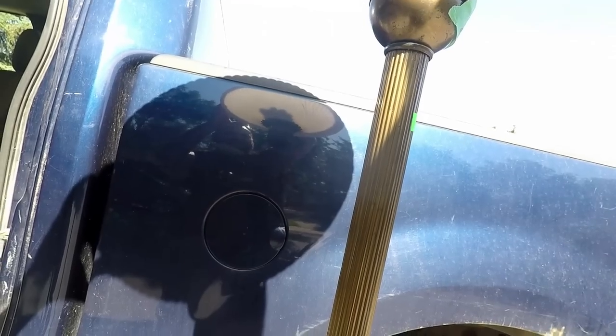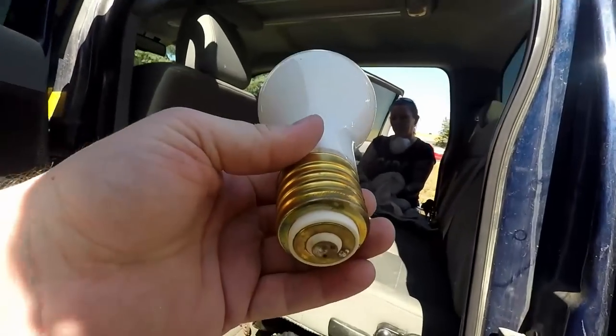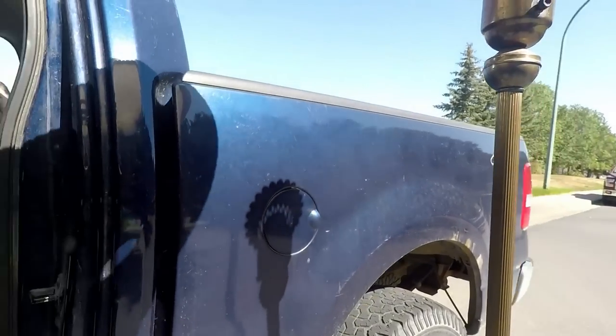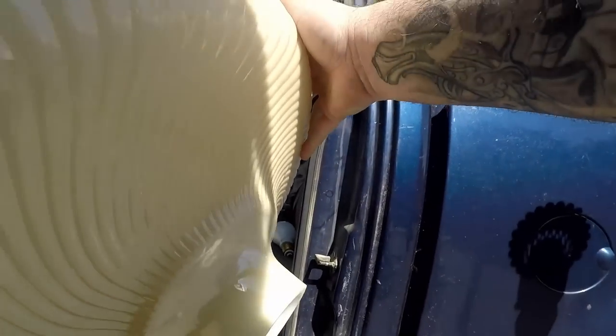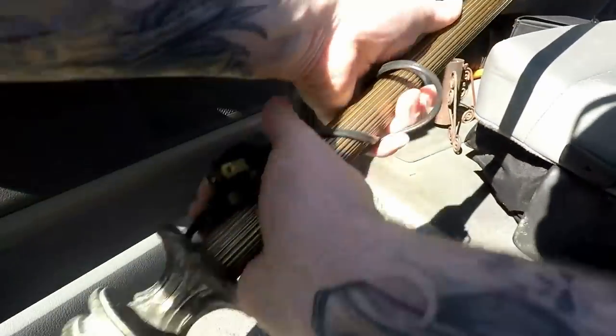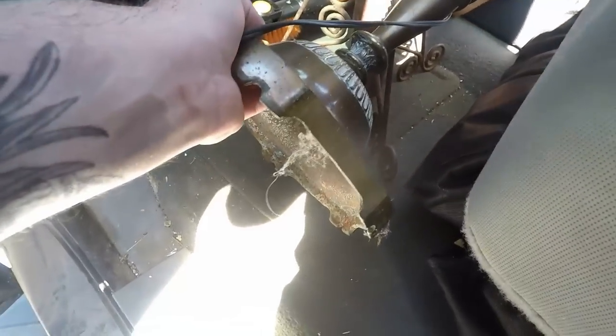You do. That's the trick. Well, it's got one of those big bulbs, so it doesn't have the adapter. That's okay. I have more adapters at home. Yeah. Look at that. Nice. That is a nice piece. And then we'll just slide this on in. It's a long one. This one's exceptionally tall.